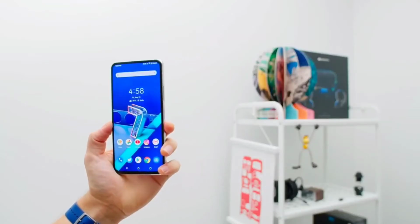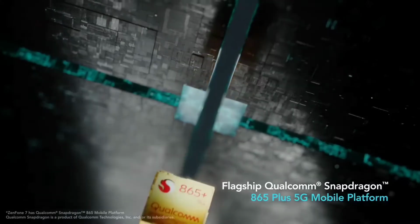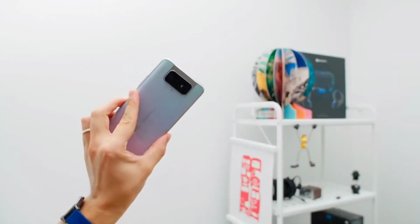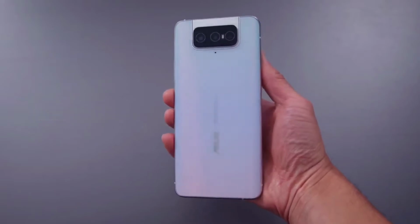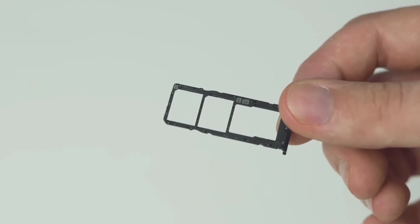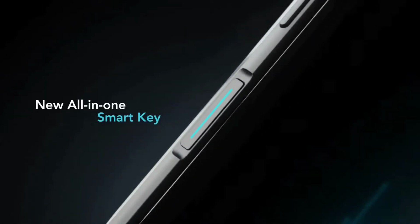But here, you get the world's fastest chipset ever in a phone yet, the Qualcomm Snapdragon 865 Plus processor paired with 8GB of RAM and 256GB of storage. The same cool flip camera action, but you do get OIS here, which is optical image stabilization. It again has dual SIM plus micro SD card expansion, Wi-Fi 6 and Bluetooth 5.1 for $200 extra. You get a very slightly better camera system with better starting RAM and storage.